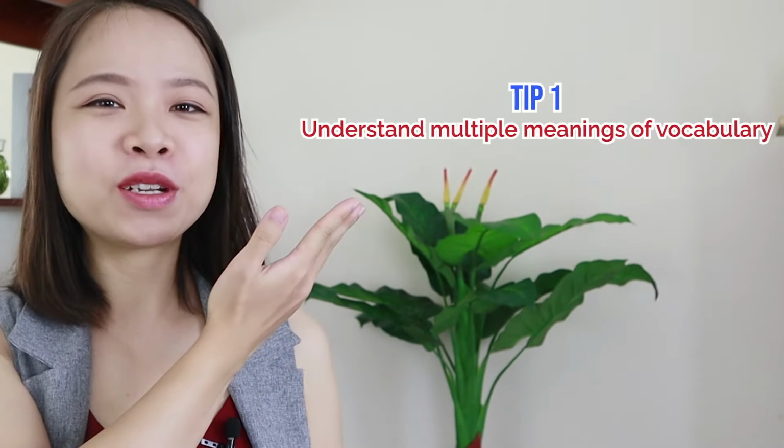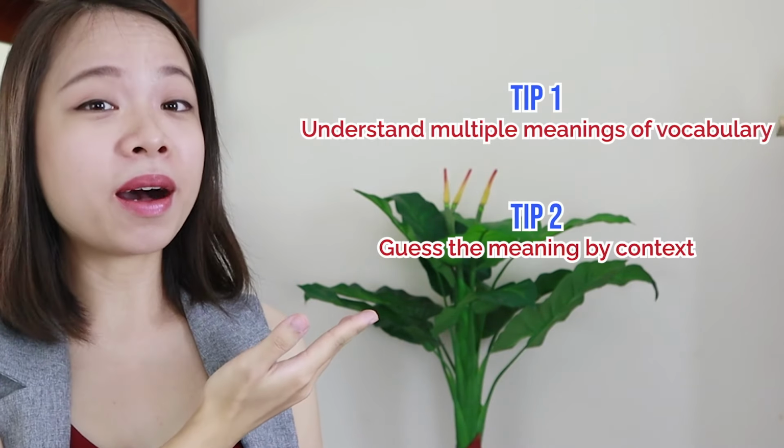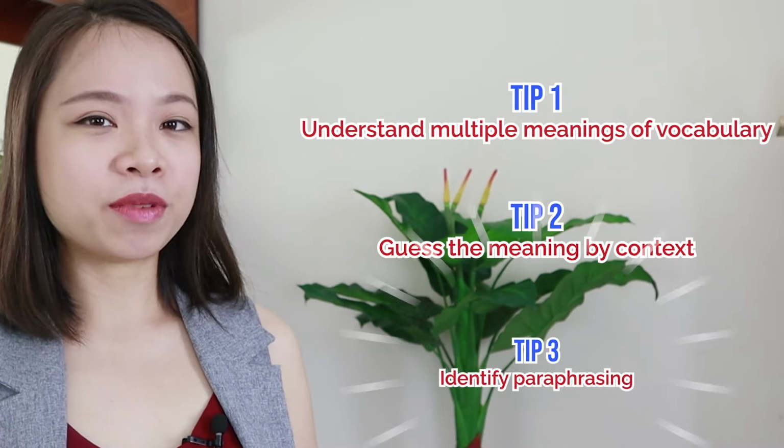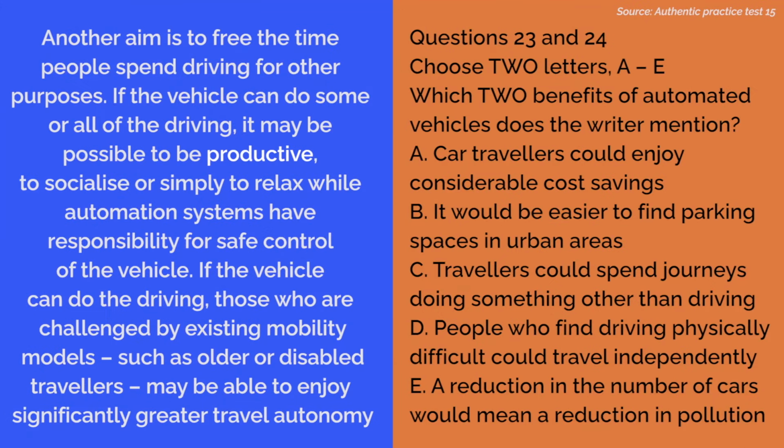So that's why you should train yourself to recognize paraphrasing so you can scan information better. So what have you got so far? Tip number 1, understand multiple meanings of vocabulary. Tip number 2, guess the meaning by context. And tip number 3, identify paraphrasing. Now it's time to practice. This is an extract from a reading passage in the IELTS 15 Authentic Practice Tests, Test 1. The topic is driverless cars. You can pause the video for 3 minutes trying to answer questions 23 and 24.